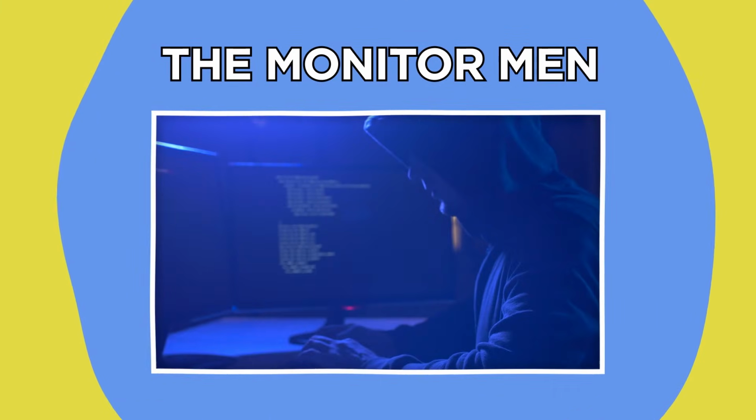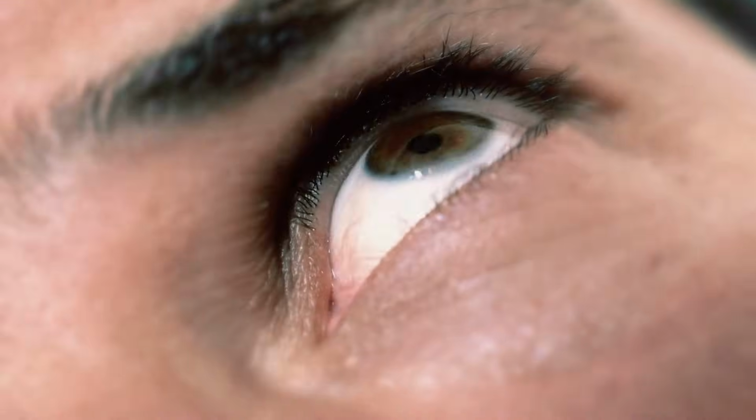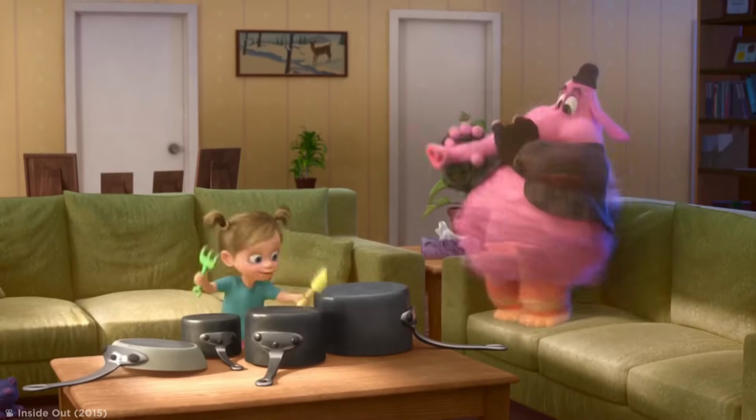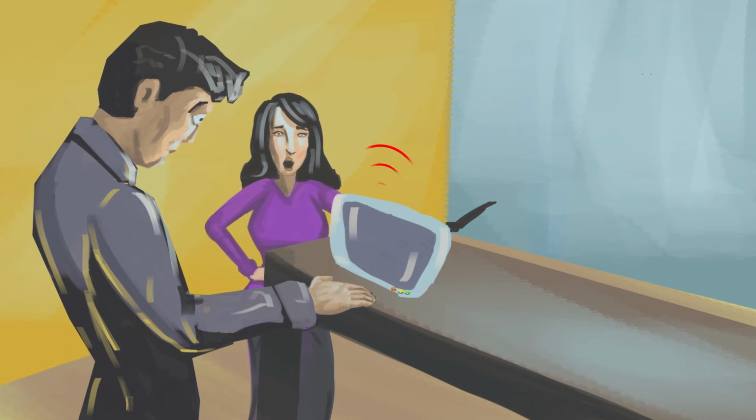The Monitor Men. Now for two stories that aren't just creepy, they're downright terrifying. When a 3-year-old boy told his parents he was scared of the man in the baby monitor in 2015, they assumed it was just childhood imagination at play. That was until they heard the man for themselves.